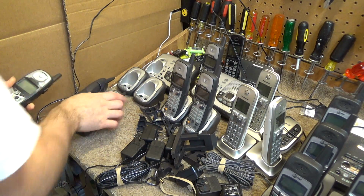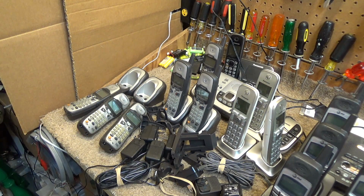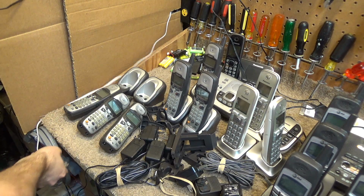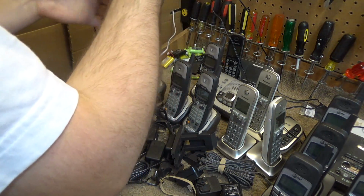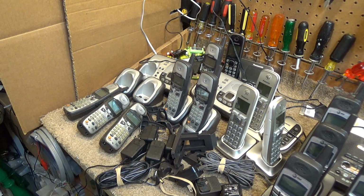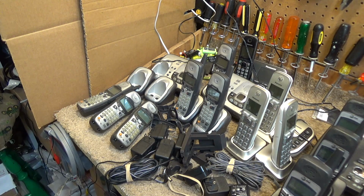So let's get everything moved aside here. Power up this base. And I'll plug in the phone line just so we can confirm when it's connected, because I don't know if the screens on any of these things work or not. Okay, and I'm going to switch this over to... oh, it's already on what I want it to be. Okay. And we'll grab a test battery here.